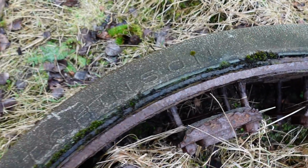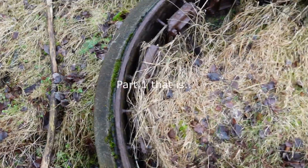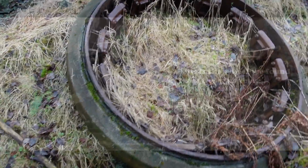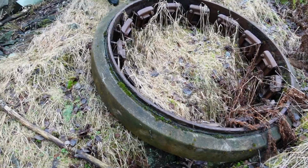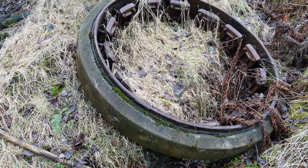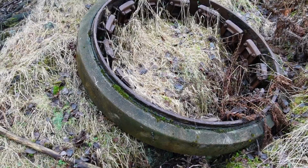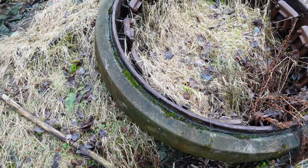If you see it in part 2, you can see that we actually find one of these way down in a bog, and that is the wheel of a huge Schneider gun. There's a center missing, with some wooden spokes. A Schneider 16 or 17, I'm not sure. Oh my goodness. But what I would like to show is the proportion of the barrack here.